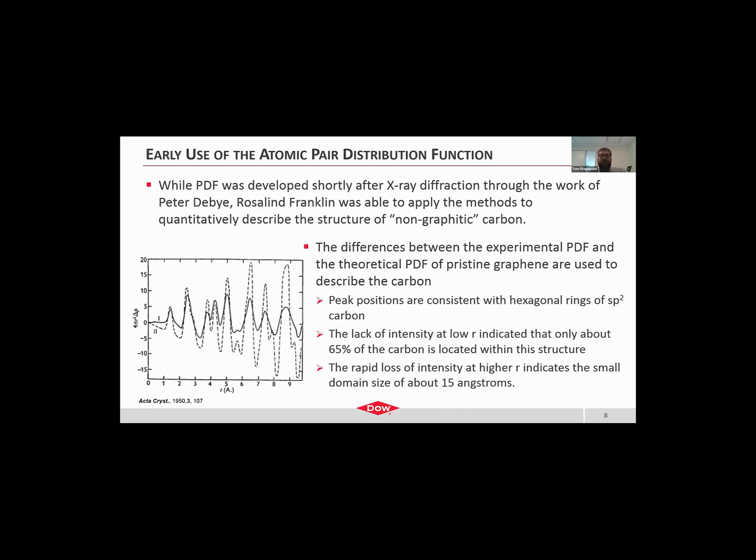So I thought that was really interesting. But Rosalind Franklin was actually able to apply this method to quantitatively describe the char that was formed, the non-graphitic carbon that was formed from this carbonization of PVDC.